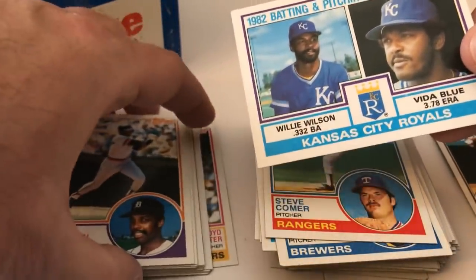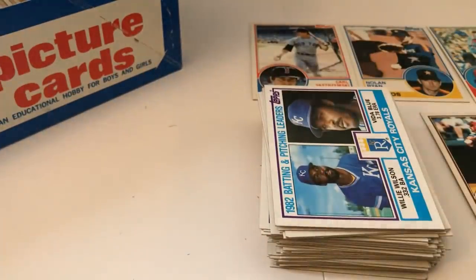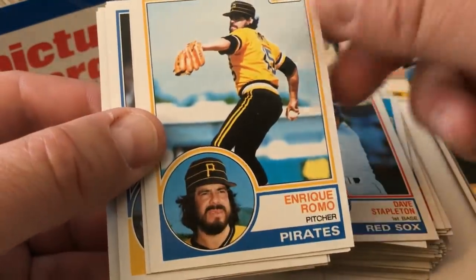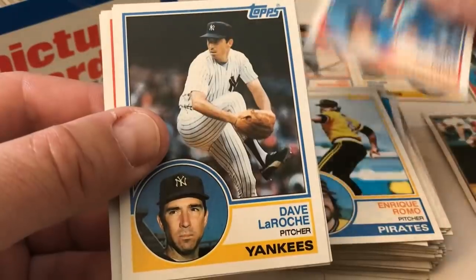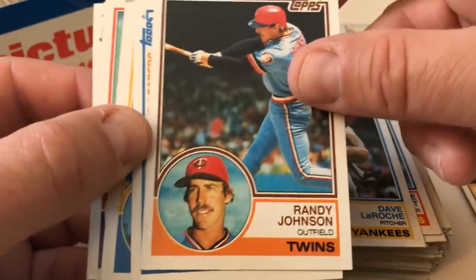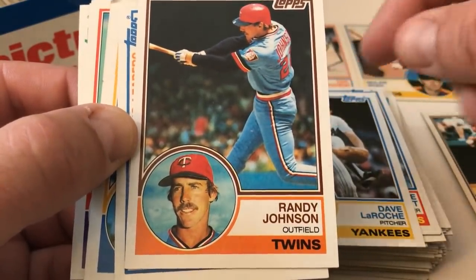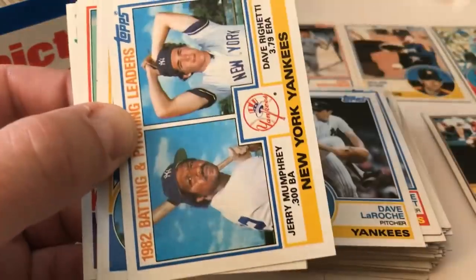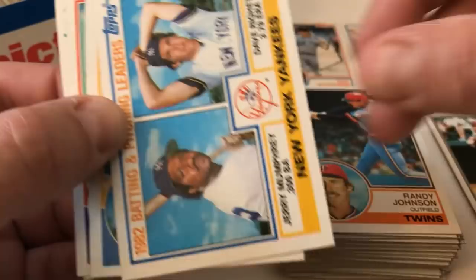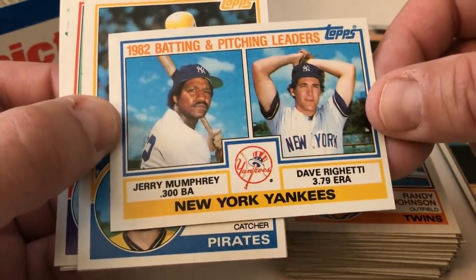Royals batting leaders, Vida Blue, batting and pitching leaders, Vida Blue and Willie Wilson. And then you've got Larry Herndon, Dave Stapleton, Enrique Romo, Dave Schmidt, Dave LaRoche, Randy Johnson. It's funny they list him as a Hall of Famer. I do not believe this. This is who they're talking about. They made a mistake on PSA's site. They have Hall of Famer, and the value of his card is $40, and that's wrong. Or $12, but it has him listed as a Hall of Famer, so they have to correct that.